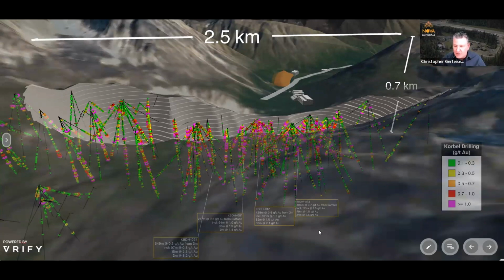In the early years, the strip ratio is less than 1 to 1. So almost everything you dig up is some kind of pay dirt. Now, it's overall lower grade. So the average grade of the deposit is 0.3 grams per ton. However, internal, there is a higher grade feeder structure.